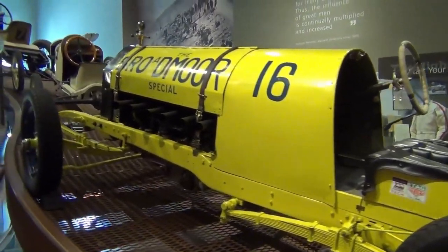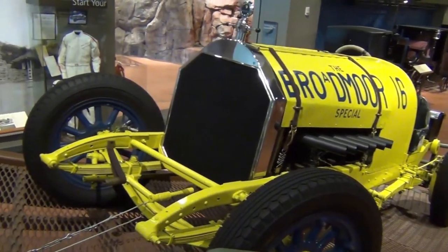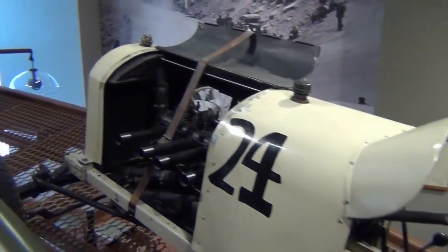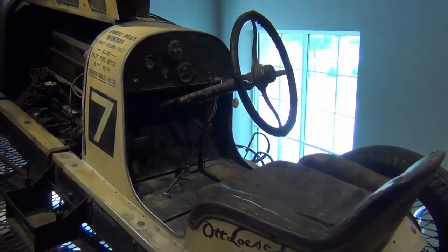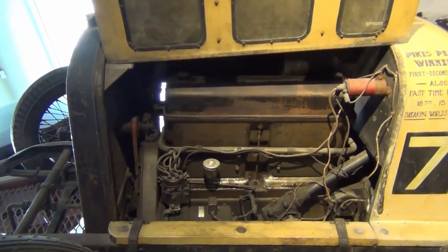Penrose Heritage Museum exhibits 30 carriages, personal artifacts of Spencer and Julie Penrose, and 15 race cars that competed in the famous Race to the Clouds, one of the oldest motorsports events in the U.S., second only to the Indianapolis 500.